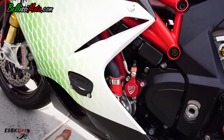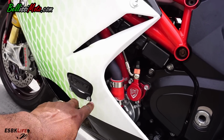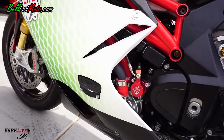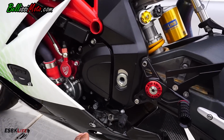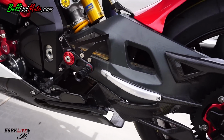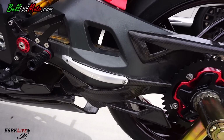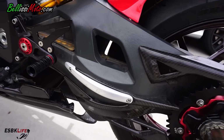I'm going to order a cover. This is the stator cover, or timing cover. I originally thought about powder coating this, but if I put the cover on it, it'll cover up this one area where it went down and it's sort of scratched, so I need a cover for that. I'm going to want a carbon fiber front sprocket cover. Once my front sprocket gets here, I'll place that order. This little MV slider for the chain guard, I'm going to powder coat that black because I don't like the silver.